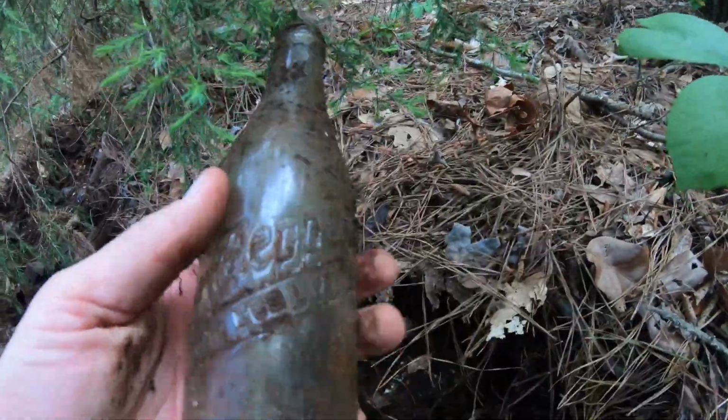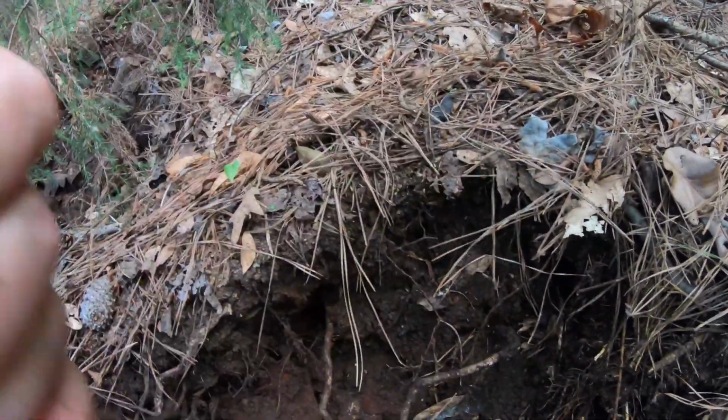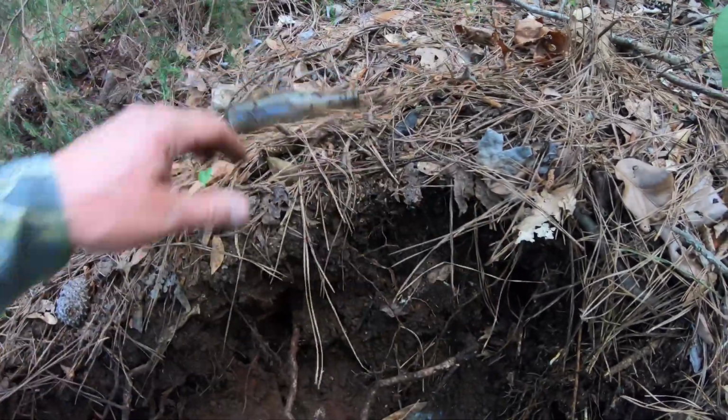Ooh, that's a 40s, and it's whole. No town name on it. But Dr. Pepper is good for you. And y'all have seen me pull several of these out, but I'm gonna tell you, I could find a million of them. Those are good bottles. Y'all stay with us.